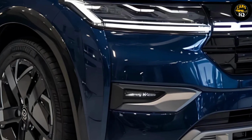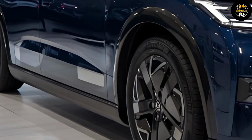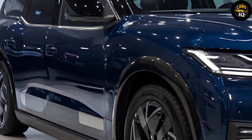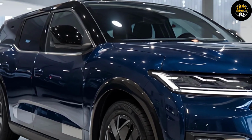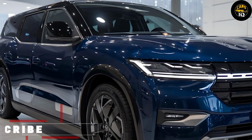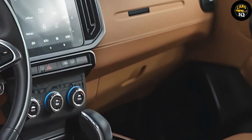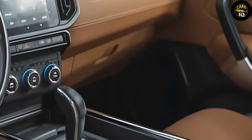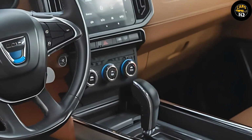Final verdict in short: the 2026 Dacia Lodgy reinvents itself not as a stripped-down budget ride, but as a clever, spacious, and tech-savvy family SUV. It's adaptable, confident, and remarkably fair-priced. Whether you're tackling school runs, road trips, or just want a dependable daily driver, the Lodgy makes a compelling case.